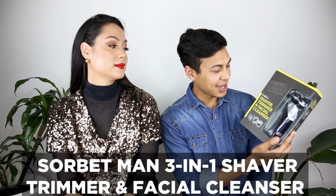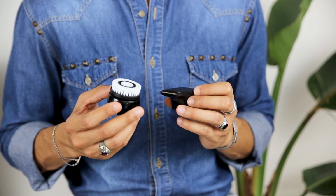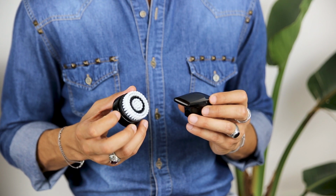So first up we have the Surveyman 3-in-1 shaver, trimmer and facial cleanser. I actually showed this to Akila the other day because I thought it was pretty cool. It has 3-in-1 interchangeable nozzles, so it works as a shaver, trimmer and facial brush. Survey's actually seriously impressed me this year. They also came out with a really awesome and affordable makeup line, and I didn't even know that they do men's things. So I think this will be a really cool gift for a brother or a dad or someone very hairy. No, I'm joking. He doesn't even have much facial hair.